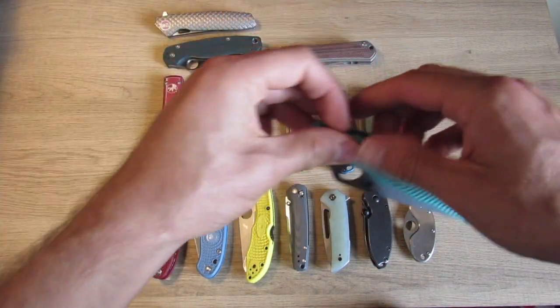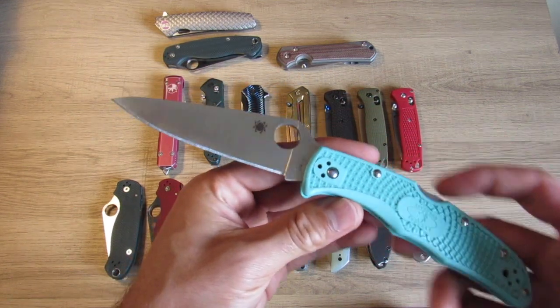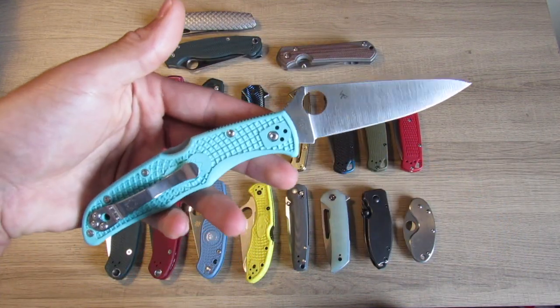Okay. Other Spyderco, last Spyderco here. The Teal Endura. This is another one that I've had now for over a year.